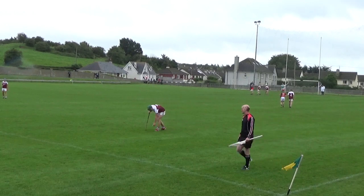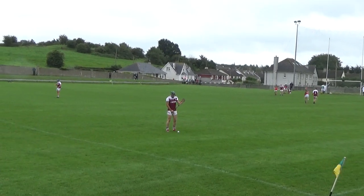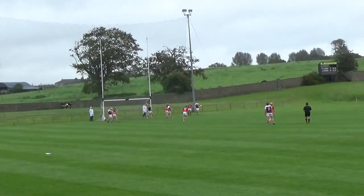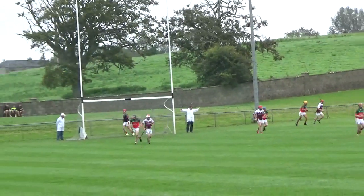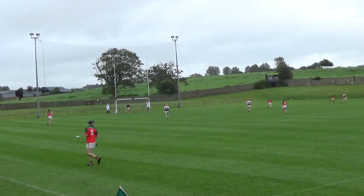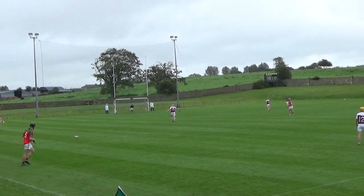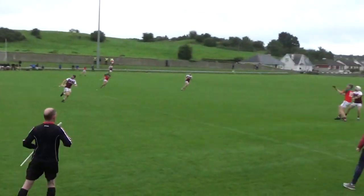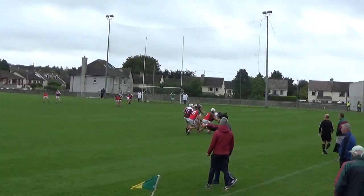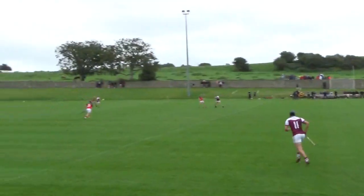Free for Clara. David Langton going to step over. David's attempt there drifts wide in the breeze. Ball goes underneath Bill Carrigan and Willie Spencer again. Both battling it out. Jack Langton does well. He puts it back to David.